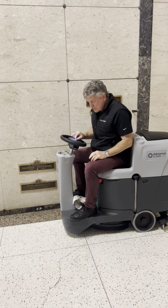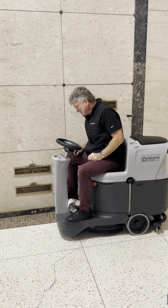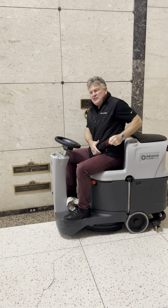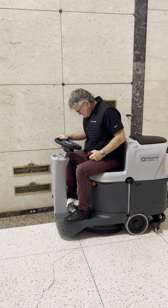Look at that, you still left the screen protector on there. Usually, like when somebody gets a new phone, the first thing they do is take off the screen protector. Okay. 86 hours on the machine. Yeah, it's a little hours. Pretty low.